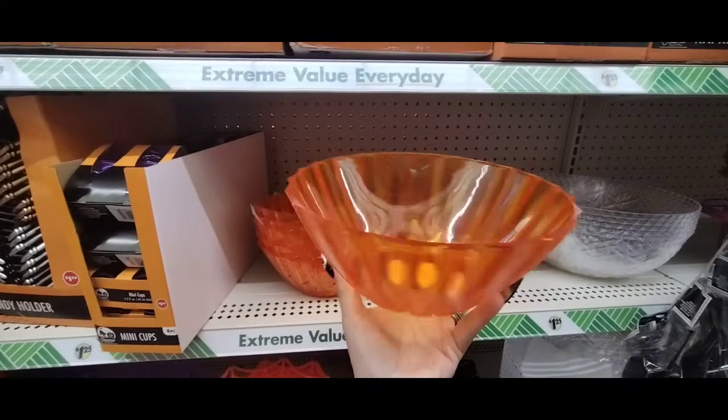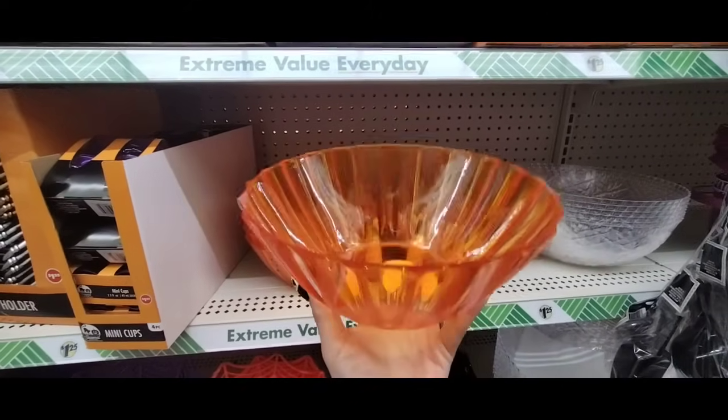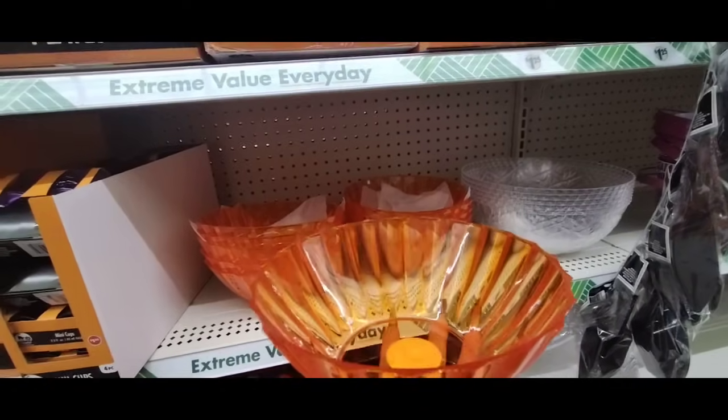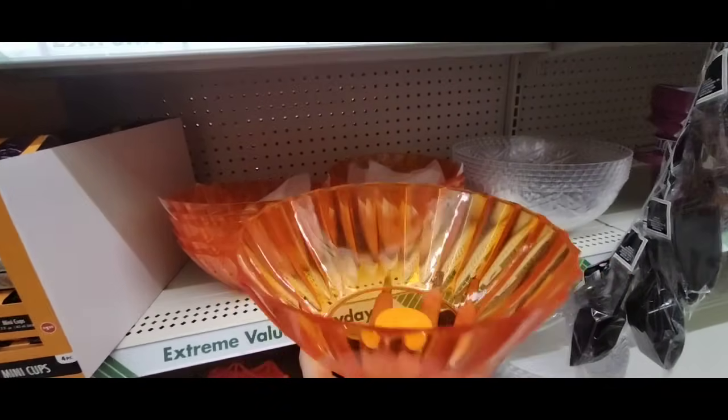And look at this nice plastic bowl. You can use this for fall. You can use it for Halloween. And you can use it to give out treats. Really liking it. Again, for $1.25, you cannot go wrong.